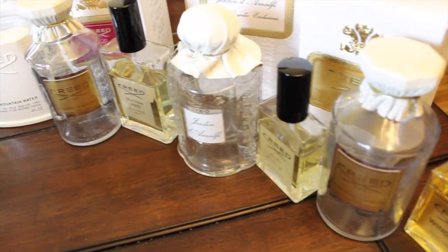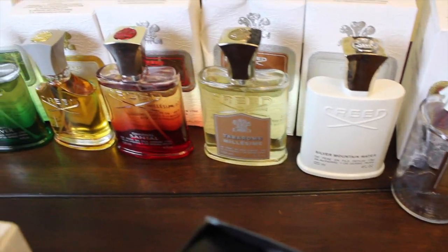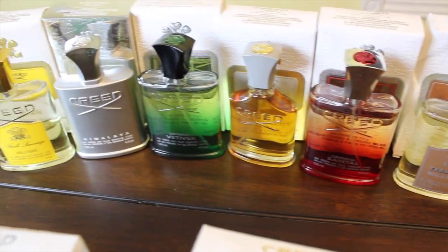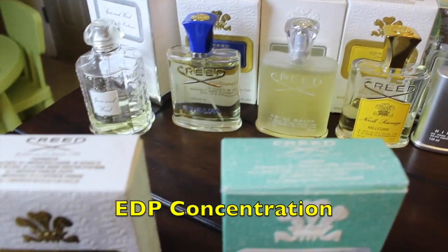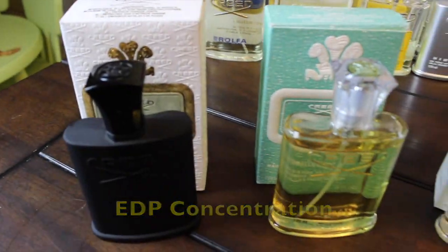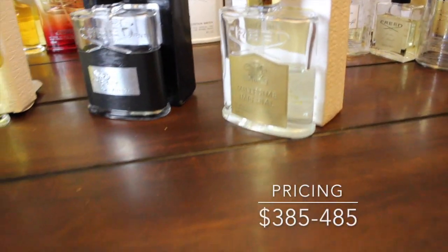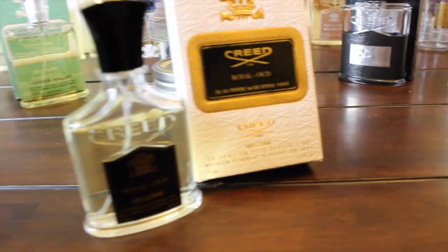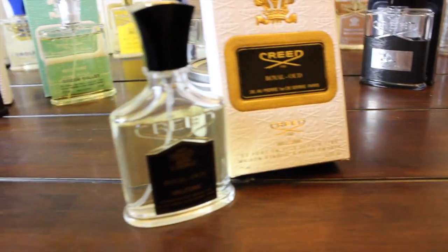Bottle sizes are 2.5 ounce and 4 ounce bottles. Upon initial launch, a 4 ounce bottle was not available, but was later released in 2014. It is a millésime concentration, which is EDP. Pricing is a factor. This can fetch from $385 to $485 American retail, which personally is a crazy price for this juice. On discounters online, I've seen it almost as low as $130 to $150, which is much more reasonable for what you get.